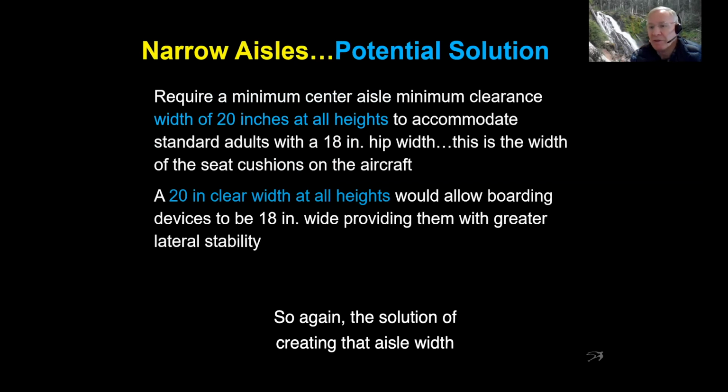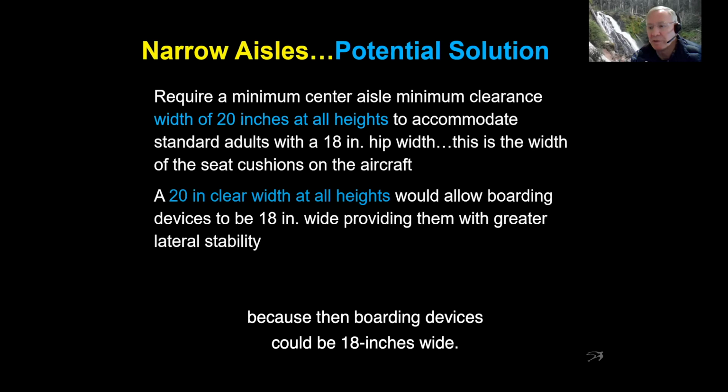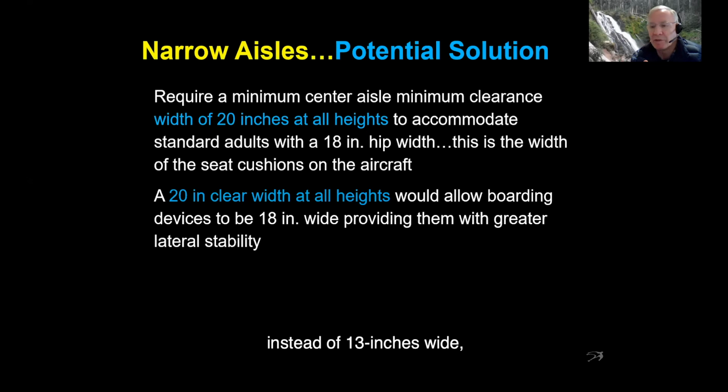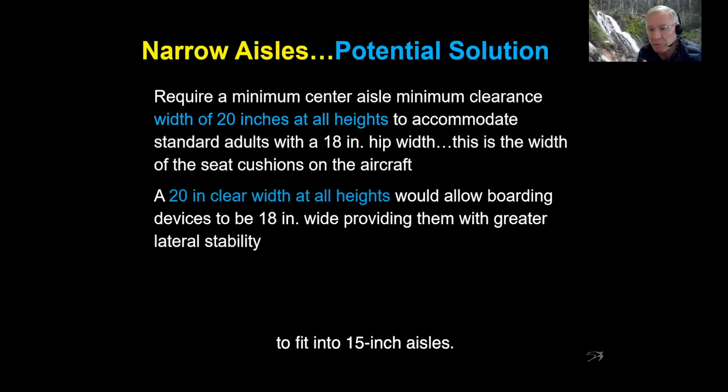So again, the solution of creating that aisle width to be 20 inches all the way to the ground instead of just down to the armrest would drive a great solution, because then boarding devices could be 18 inches wide. And if a boarding device was 18 inches wide instead of 13 inches wide, boarding devices would not be so unstable. And this would allow for greater safety in boarding the aircraft, because right now those boarding devices have to be really super narrow to fit into 15-inch aisles.